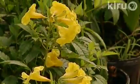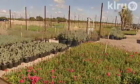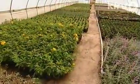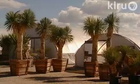Along with timing for market demand, what the plants want determines where they will finish. Sun lovers can go to the great outdoors. Others get protection under a shade cloth. As winter comes, cold tender perennials stay warm to entice adoption in spring. Since David grows year-round, he designed the greenhouses to handle every weather situation.